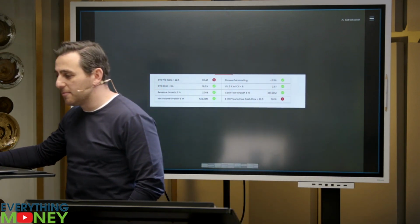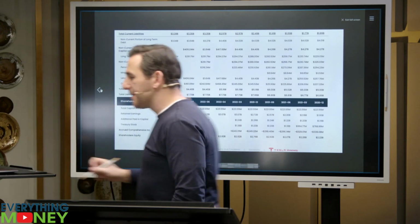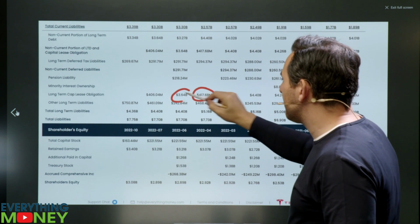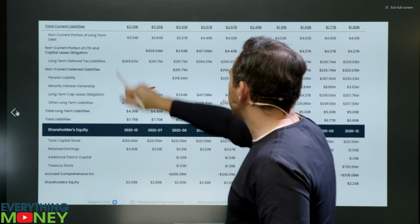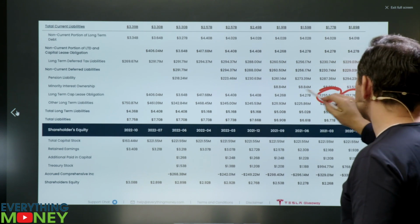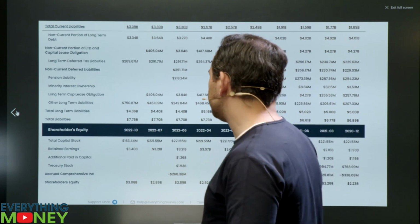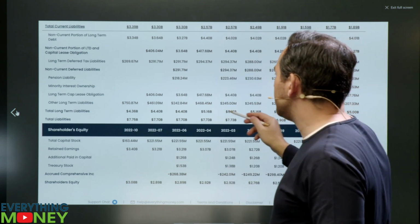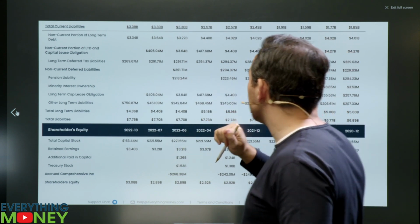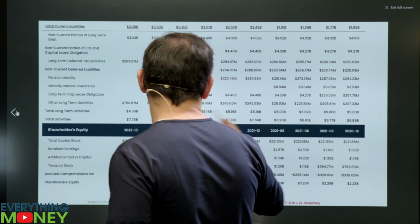The one thing that was confusing me, Mo, is this. Look at their long-term capital lease obligations. It plummeted. 4.4 billion, 417 million, 3.64, 406. So maybe there's something wrong in the reporting of how Morningstar is sending us the data, because this is way too inconsistent. But total long-term liabilities, I think there's just an error in the data, because the long-term liabilities are decreasing, but not by much.